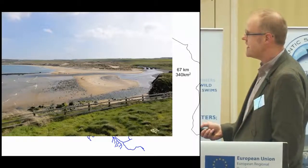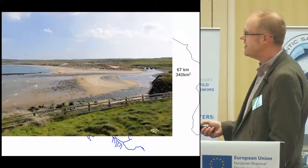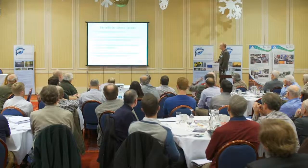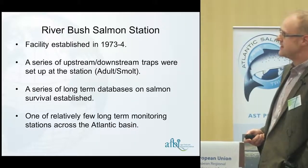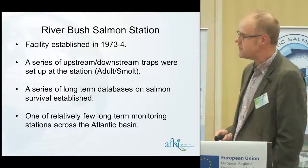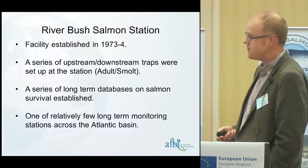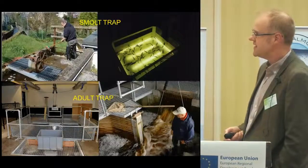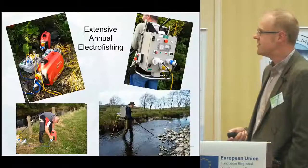Interestingly, the Bush doesn't have an estuary as such. This is complete fresh water above the beach. Then it exits into the salt water. So the salmon station facilities were set up in the early 70s. They're based around a series of traps, upstream traps for the adults and downstream traps for the smolts. And we have a long-term database based around the data. So here you can see our smolt trap and our adult trap on the river.